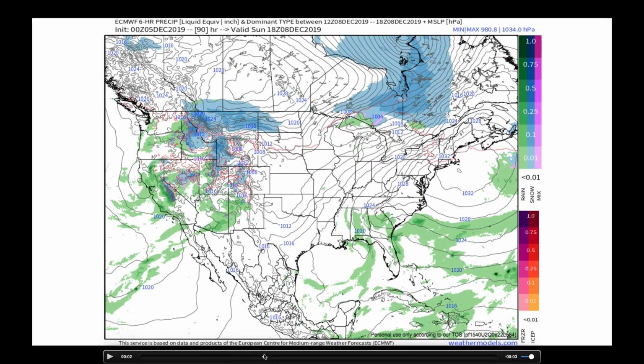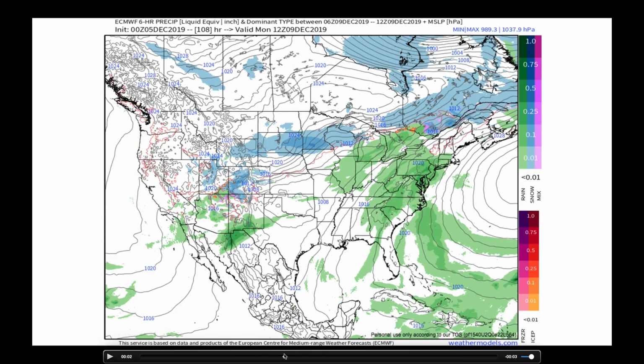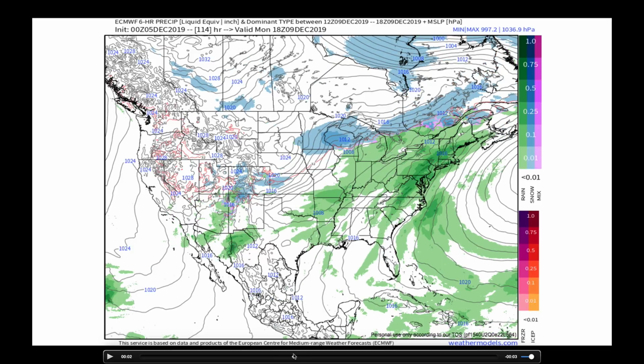And as it comes through here, well, this is where things get interesting for the eastern third of the United States. So we've been discussing all week long about the development of kind of an elongated area of lower pressure sitting in here by Monday morning, getting into Monday afternoon. We can still see it in place in that area.